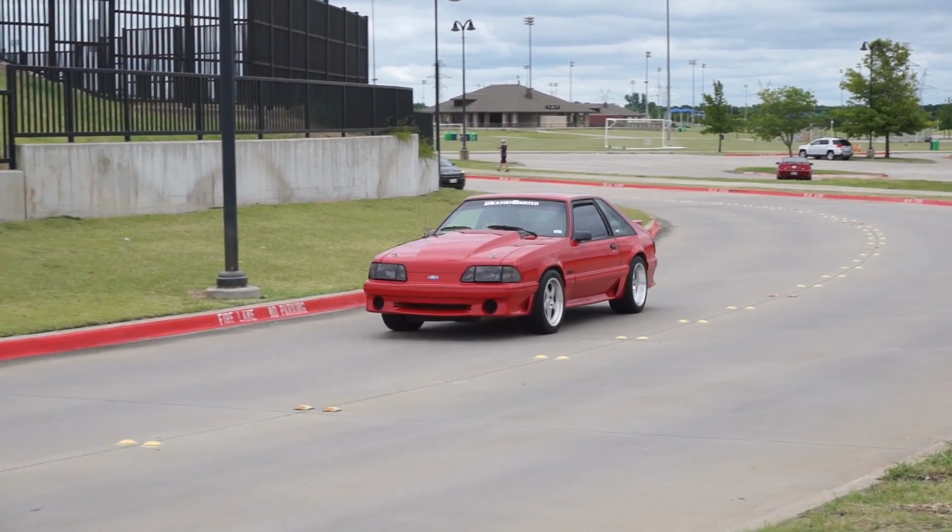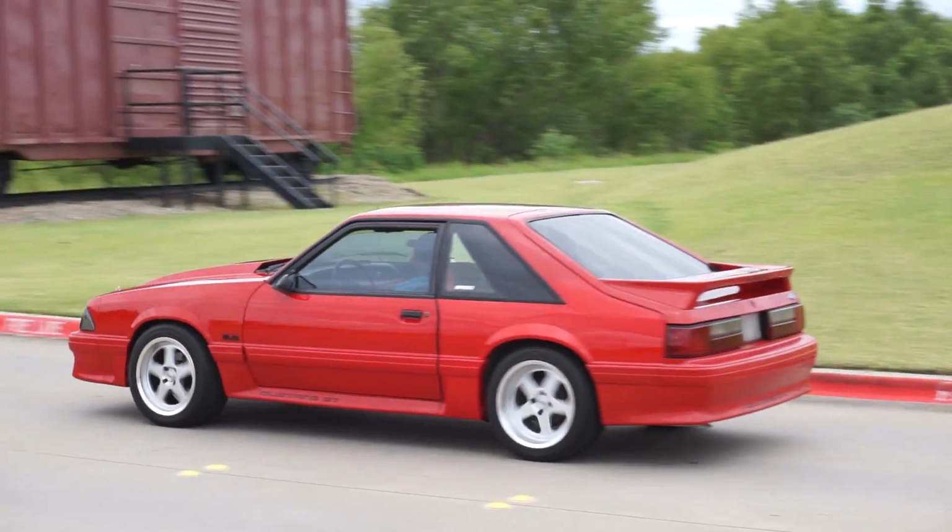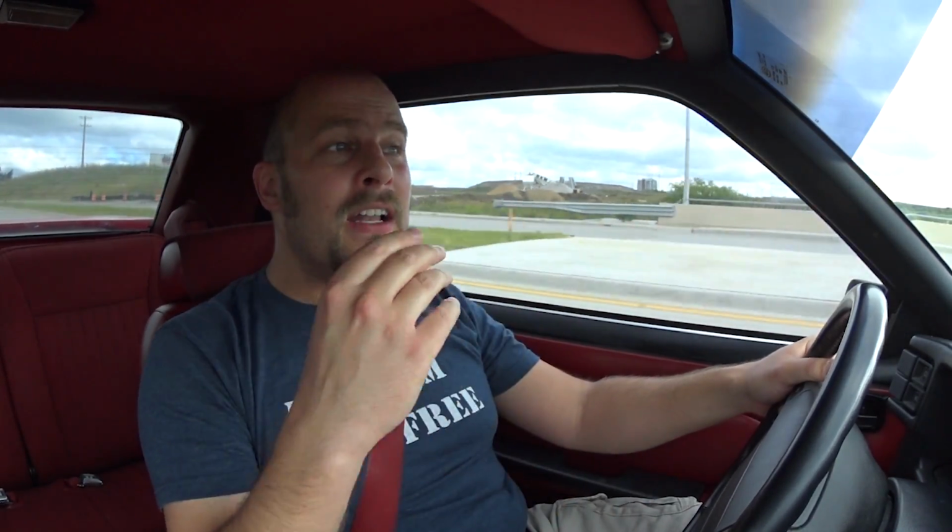Now the cool thing to note about the Foxbody platform is that it originated in 1977 and went all the way to 93. And then of course, as Mustang fans know, it continued on in the SN95 platform till 2004. So you get this entire run. It is actually one of the longest lived Ford platforms. The only one that beat this platform was the Panther platform, which is, of course, the Crown Vic, the Mercury Grand Marquis, the Marauder, Lincoln Town Car.